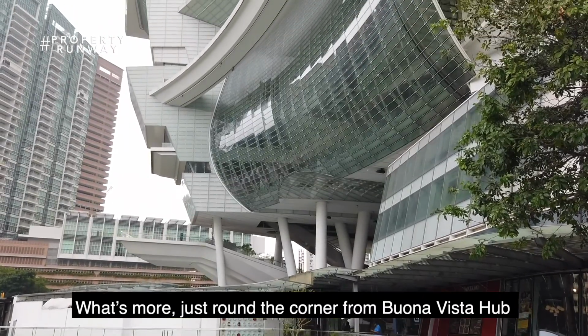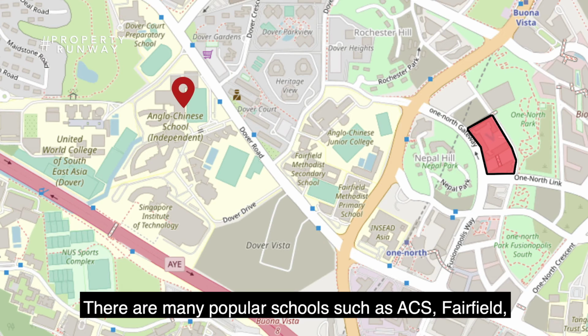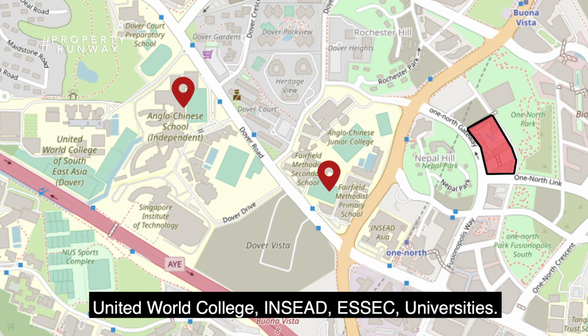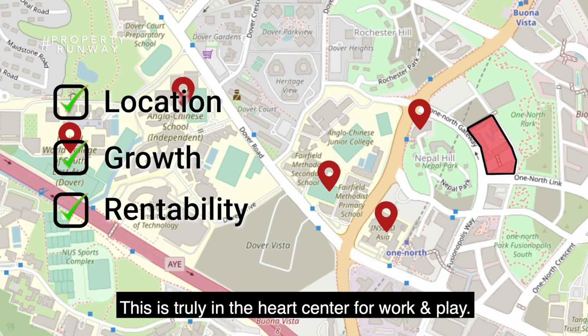What's more, just round the corner from Buona Vista Hub and Holland Village, there are many popular schools such as ACS, Fairfield, United World College, INSEAD, ESSEC, universities. This is truly the heart centre for work and play.